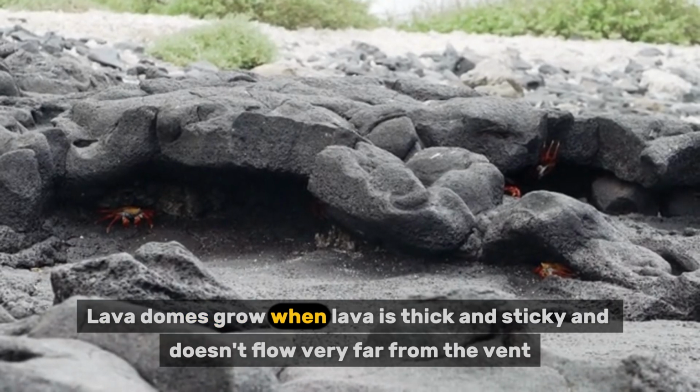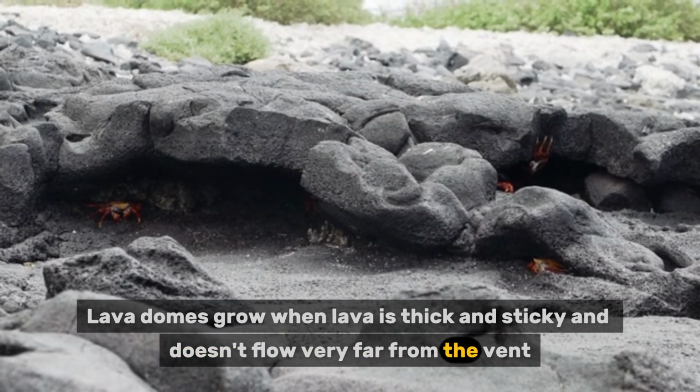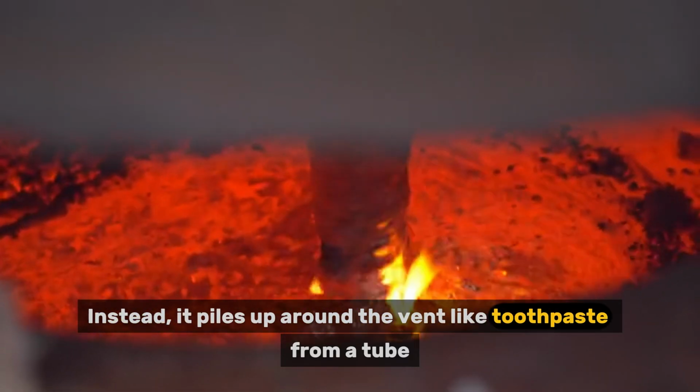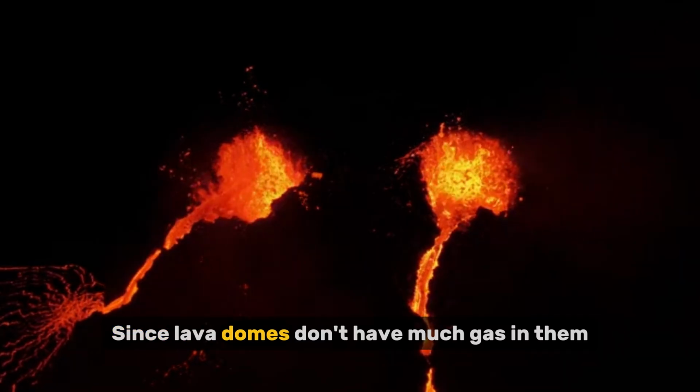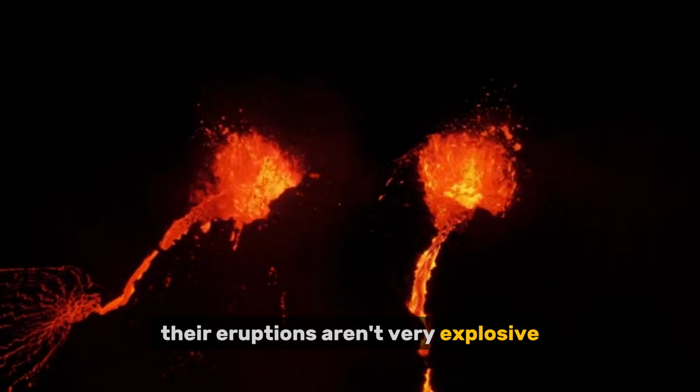Lava domes grow when lava is thick and sticky and doesn't flow very far from the vent. Instead, it piles up around the vent like toothpaste from a tube. Since lava domes don't have much gas in them, their eruptions aren't very explosive.